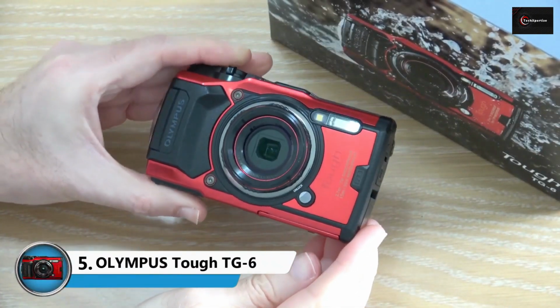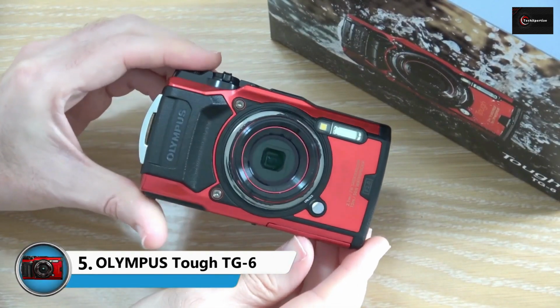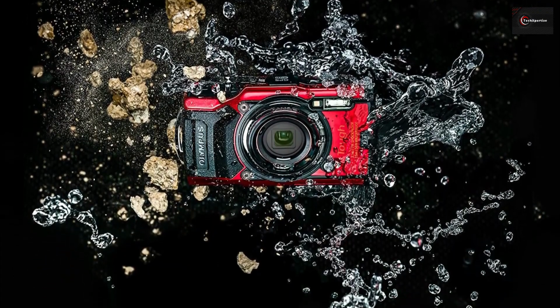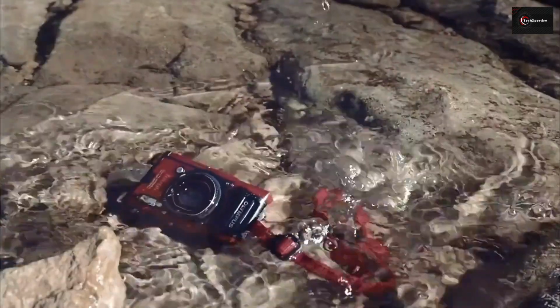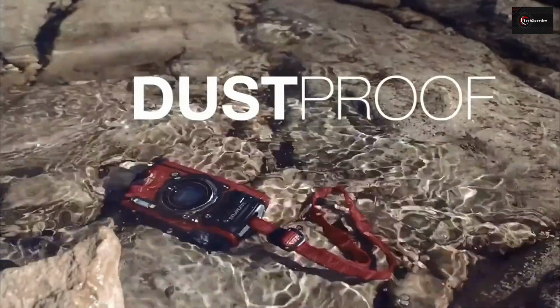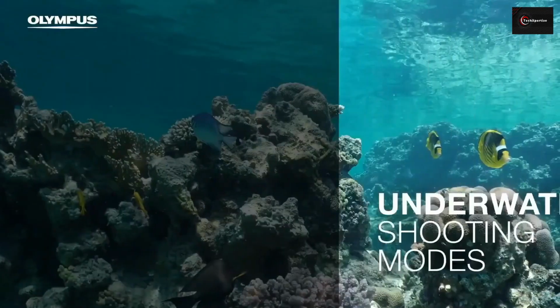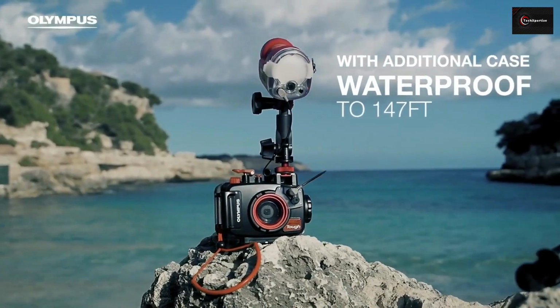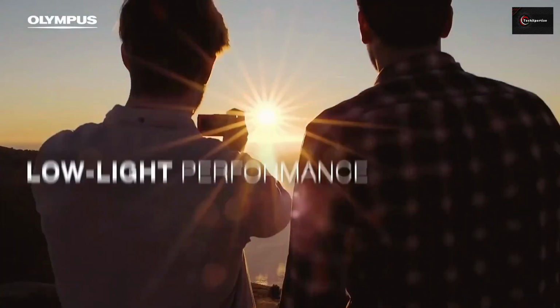The Olympus Tough TG6 is a hybrid option for those looking for a point-and-shoot camera that can withstand harsh conditions. This compact camera is protected against water, dust, and scratches, allowing you to initiate excellent underwater photography and video capture. It also has 5 different shooting modes that work in low-light conditions.